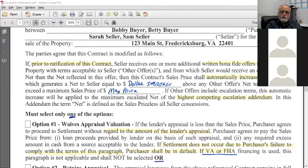Then this contract sales price shall automatically increase to an amount which generates net to seller equal to, you've got to put $1 in there, above any other offer. So this is like eBay. If something's for sale for 10 bucks and you want it, put $200 on it. And it's going to keep going up by $1 or $5 or whatever it is until you get to your max price, which is in the next line.